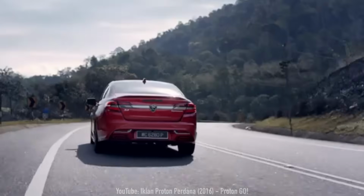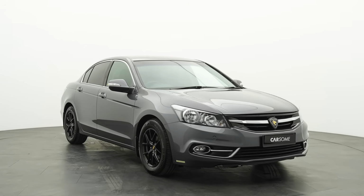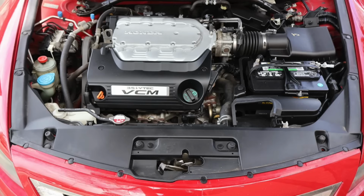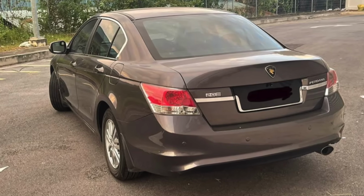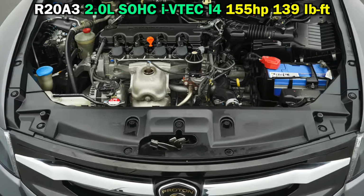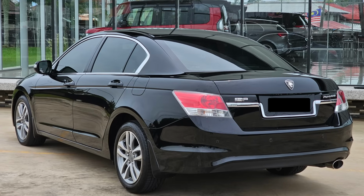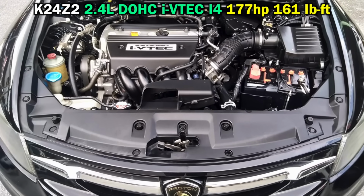The Perdana didn't go on sale to the general public until 2016, at which time it received a pretty significant update, but we'll get to that in a minute. Under the hood, there were 2 engine options for the Proton, but unlike North American Accords, where the choices were either a K-Series 4-cylinder or a J-Series V6, there were 2 different 4-cylinder options. The base model, known as the Proton Perdana 2.0, had an R-Series 2-liter, the R20A3, which was also used in some other international market Accords, and then the higher end version of the car, the Perdana 2.4, which used the same K-Series 4-cylinder found in North American Accords.